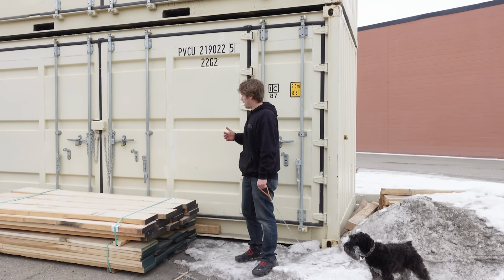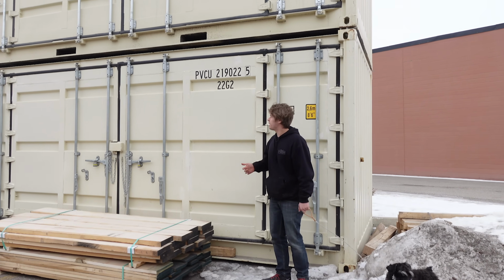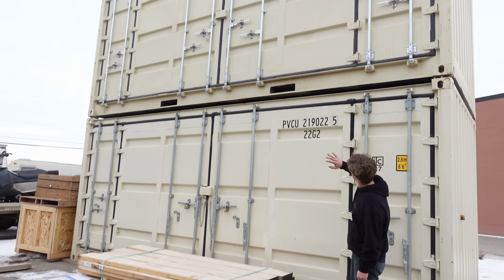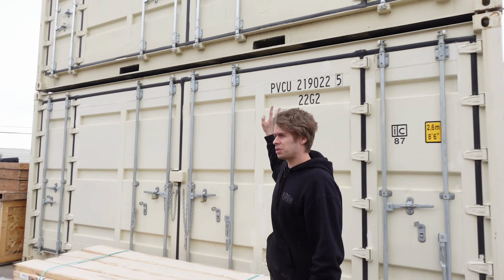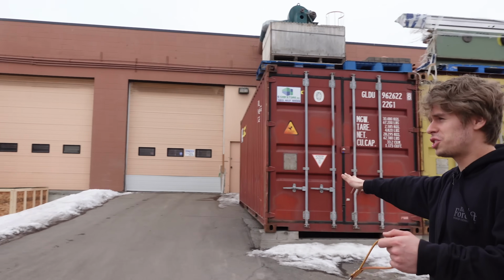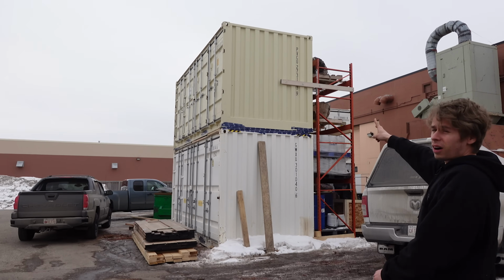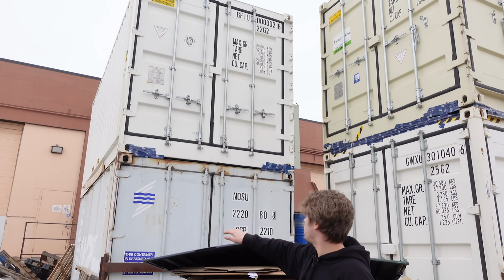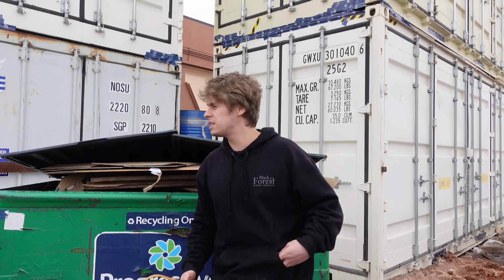So unfortunately, we can't give you guys a detailed look at all the slabs because they're packed away in our containers right now. So I'll show you what we've got. These two containers are ours, full of wood. These two containers are ours, half full of wood, half full of junk. These two are ours, they're all full of wood. And then right here, we've got two more. So that top one's full of wood, and then the bottom one, we've actually got our sawmill in there that we use to cut up some of our smaller pieces.